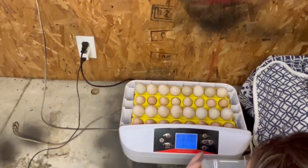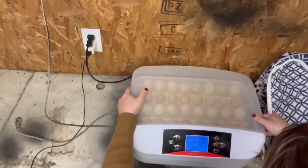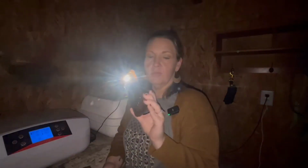All right, incubators are loaded. I'm going to close this big door behind us, and we'll cut the lights down. Let's candle our goose eggs and see if we have any that are developing. So we didn't bring a candler with us, so we're going to use the flashlight on my phone. It's not ideal, but it does work, and we'll be able to see what we need to see.